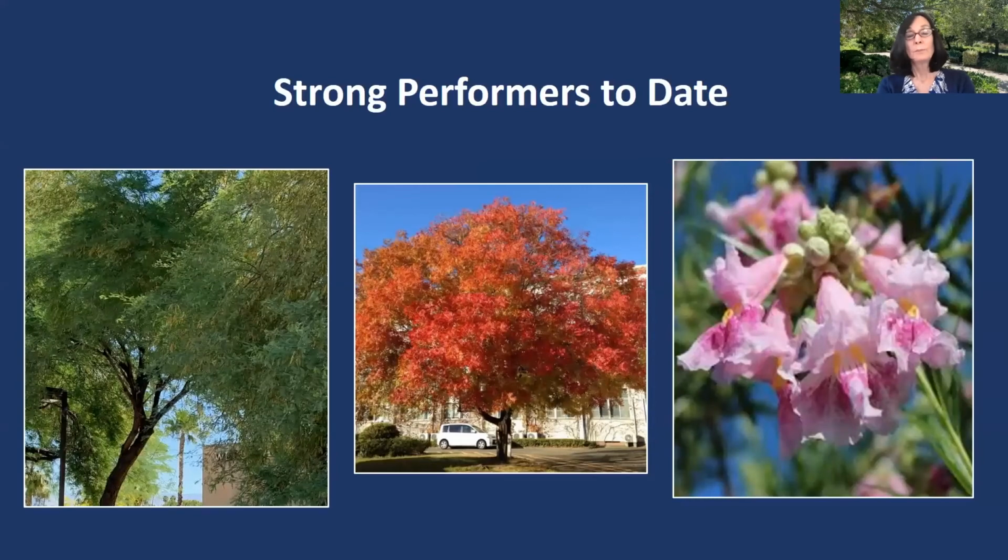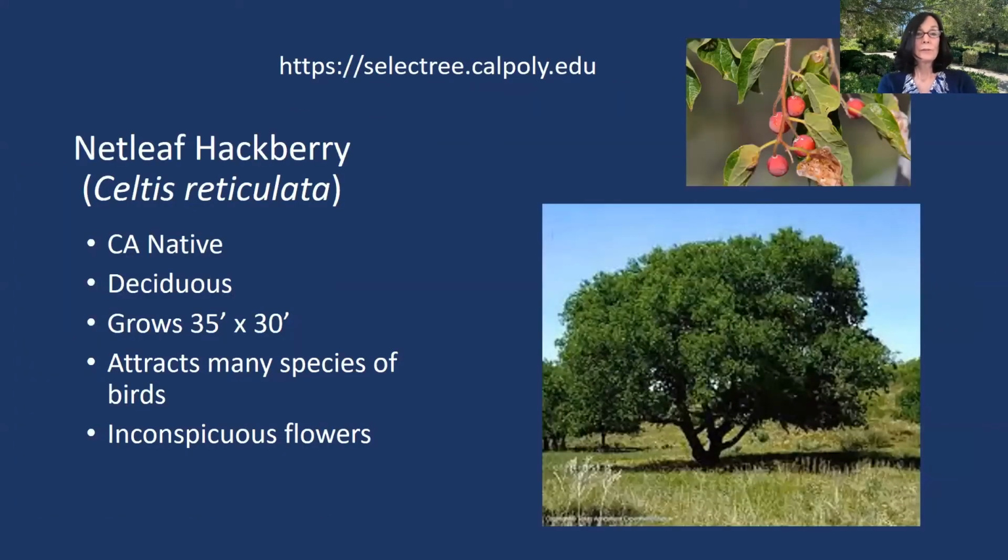Trees doing well. I wanted to finish the presentation with showing you a really quick tour of what these trees look like and introduce you just briefly to 3 search engines by which you can select climate zone appropriate trees based on several criteria. So the netleaf hackberry doing great. Again, I'm going to go quickly and these slides will be available, so I'm not going to read all the points about the trees.